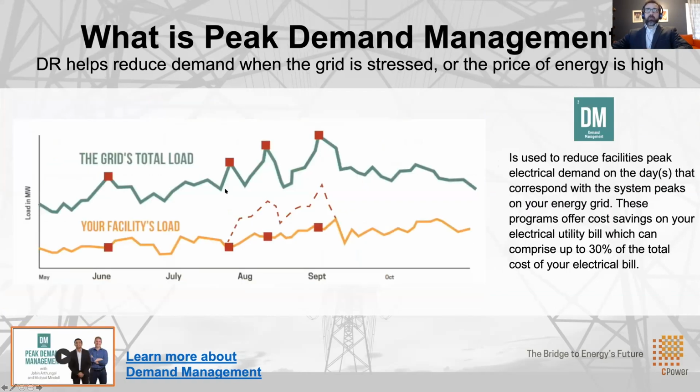The next program we want to talk about is demand management. This is most commonly known as peak demand management or capacity tag management, and it is all about reducing system-level peaks. In some cases, these peak demand days can correspond with a demand response event, but not always.